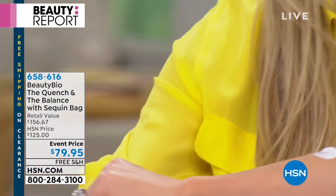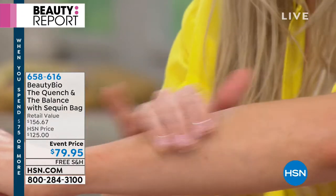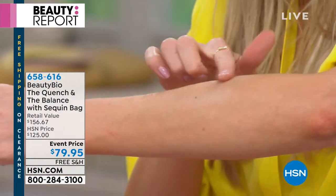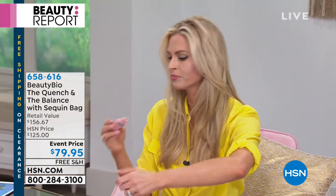Now I'm gonna put on a dollop of cream. A little bit goes a long way. In fact, the more you use this cream, my friends, you'll find that you actually start using less. You can see it immediately drinks into the skin, but leaves that glowy, healthy, good yummy after-skin. Glow Pro. So good, I call it my glow facial.